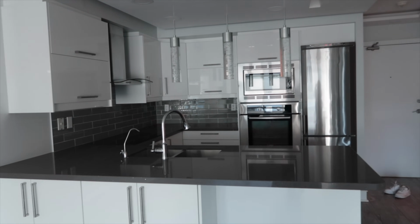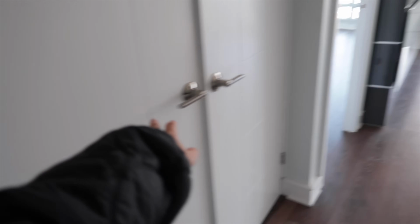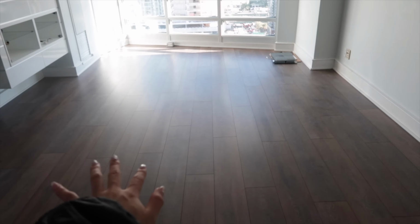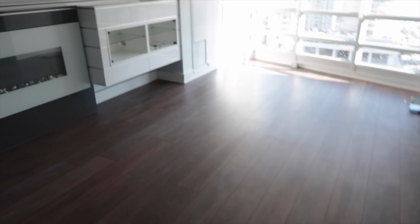Oh, it's so nice. And then these doors over here are the laundry area. So we have a mini closet, and then of course washer dryer. And then we have the main living room area over here. So it's really spacious. It's definitely bigger than the living room area of my current condo.